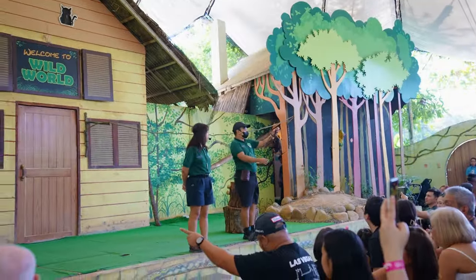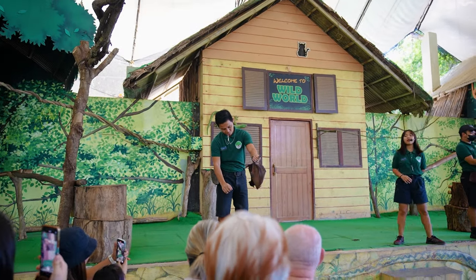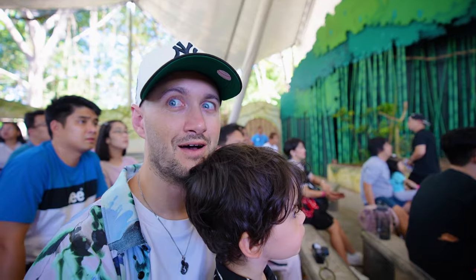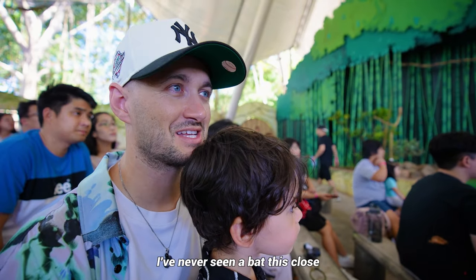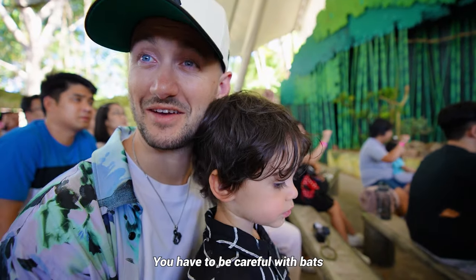They will have a big fan of 5 feet long. Wow. So, Campo and Yuri have 5 feet on each foot. I've never seen a bat this close. Don't they have rabies? You have to be careful with bats.